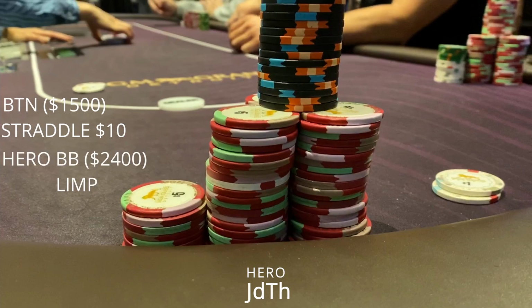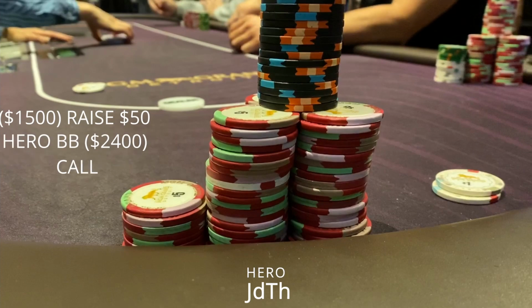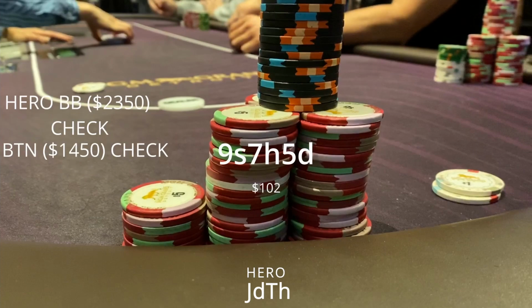We complete the $10 and it folds to the button, who puts in a raise to $50. With $10 already in the pot, we decide to get a little splashy and make the call out of position. The flop comes 9-7-5 rainbow. I check and he quickly checks it back. Not a huge surprise given how hard this board smashes my range.